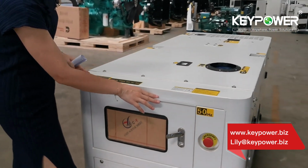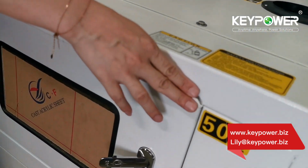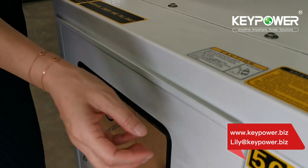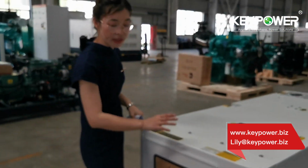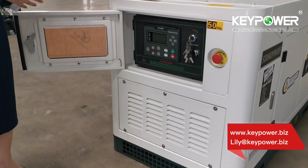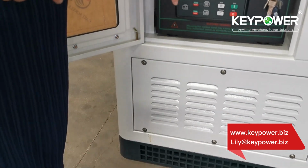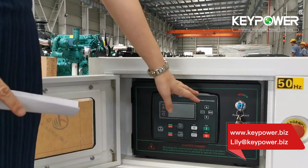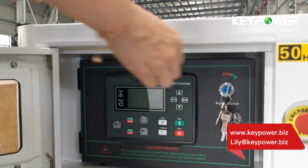Here is a small thing, but it's really good design to protect the water goes into the control panel when the generator is sitting outdoor. We built the control panel here and use independent control box. This is keypower patented design for the canopy.